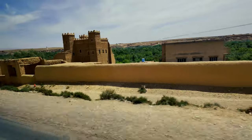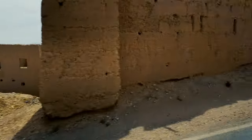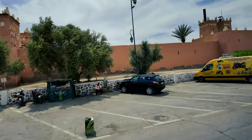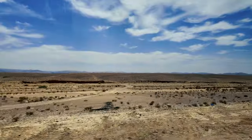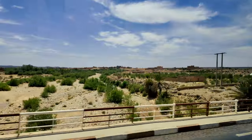This afternoon, our drive takes us from the Dades Valley to the town of Ouarzazate, passing many of the Kasbahs that give the route its name. With nearly 1,000 Kasbahs in the region, both old and modern, the term Road of 1,000 Kasbahs isn't an exaggeration to attract tourists, although I'm sure it doesn't hurt.